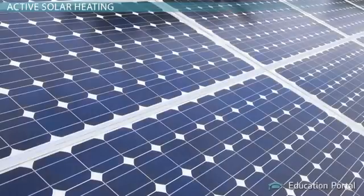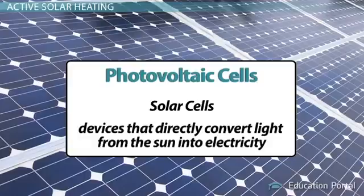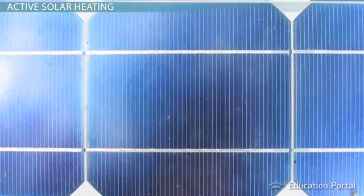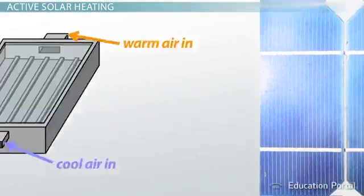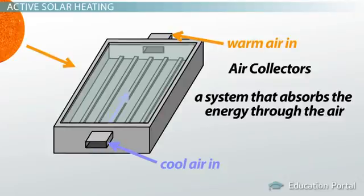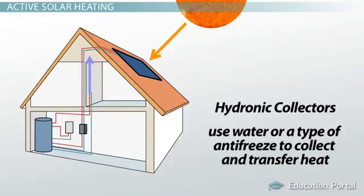buildings. Solar panels are typically composed of photovoltaic cells, or solar cells, which are devices that directly convert light from the sun into electricity. Active solar collectors must utilize a substance to act as a conductor so heat and electricity can be stored and transferred. This substance is typically air or a liquid. Active systems that use air are referred to as air collectors. Simply stated, this is a system that absorbs the energy through the air. Those systems that utilize a liquid as a conductor are called hydronic collectors. Hydronic systems will use water or a type of antifreeze to collect and transfer heat.